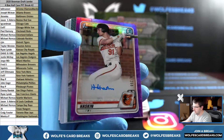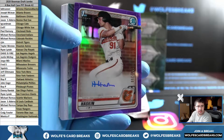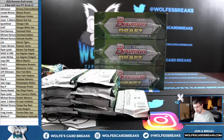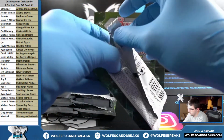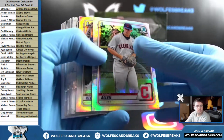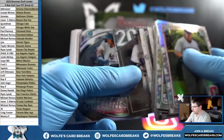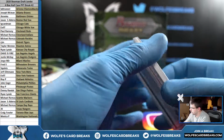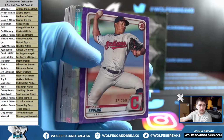Purple auto, Hudson Haskin for Baltimore, 116 out of 250. JB with Baltimore. What's up, Ryan? Torkelson. Purple paper, number to 250.